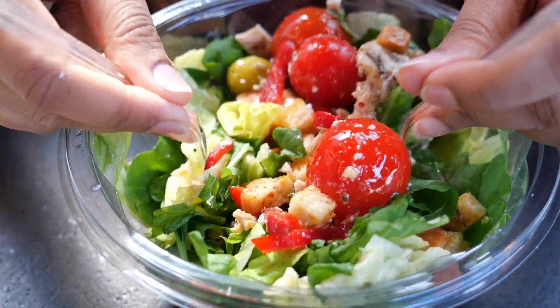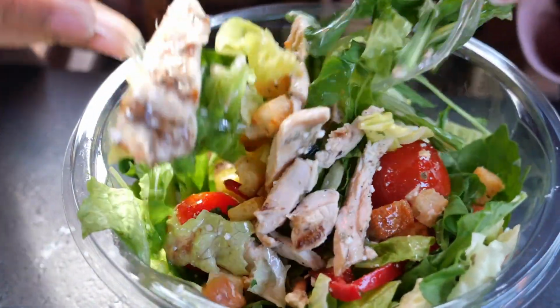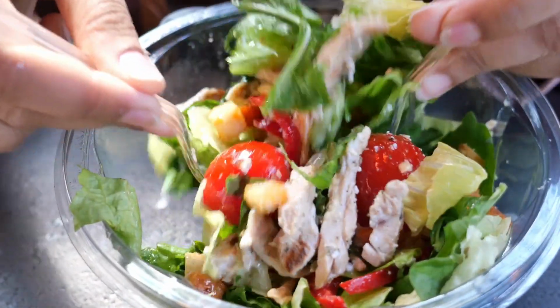And voila! Our rainbow salad is complete! Just look at all those colors! Who wouldn't want to dig into this nutritious and delicious dish?